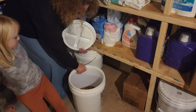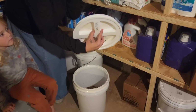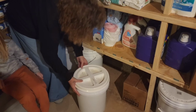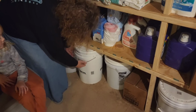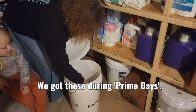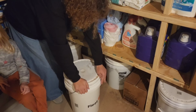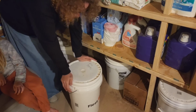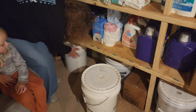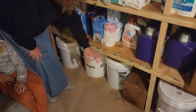This is popcorn. Just bulk popcorn in here. I love these lids. These are the Gamma lids. Best things ever. I've got wheat berries. Just soft white wheat berries, because these can store longer than flour does. I've got sugar. And then there is another thing of flour floating around here somewhere.